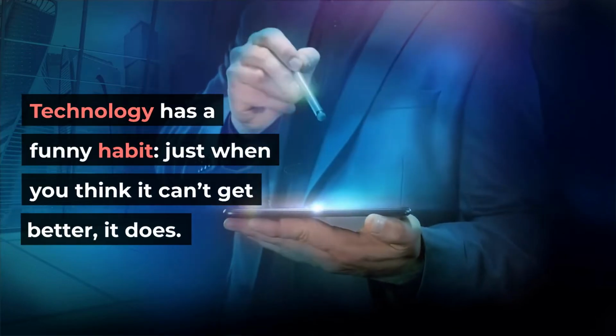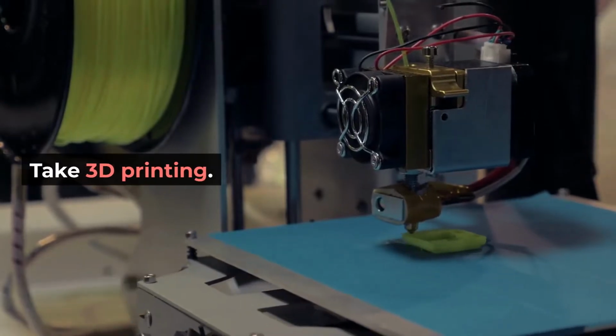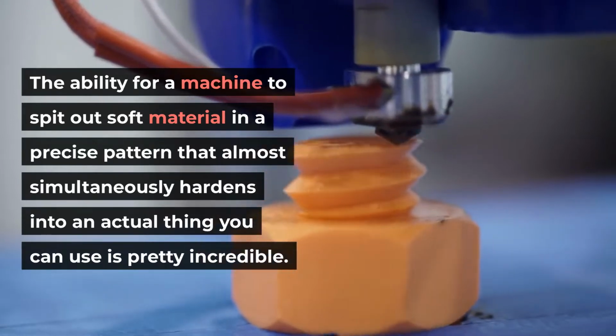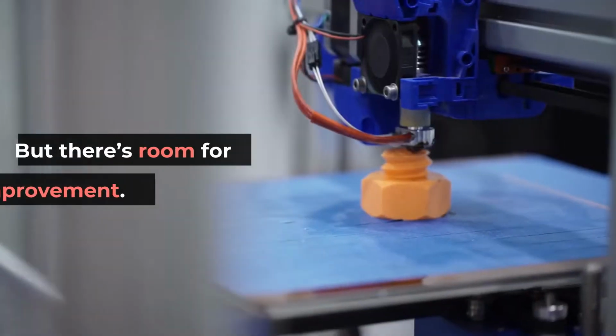Technology has a funny habit: just when you think it can't get better, it does. Take 3D printing. The ability for a machine to spit out soft material in a precise pattern that almost simultaneously hardens into an actual thing you can use is pretty incredible. But there's room for improvement.